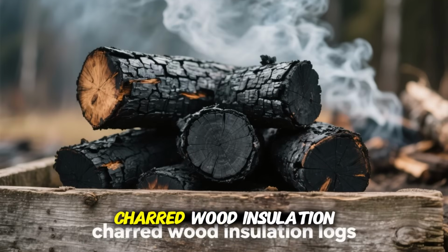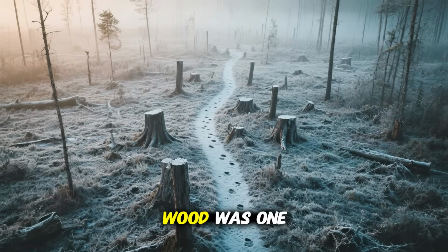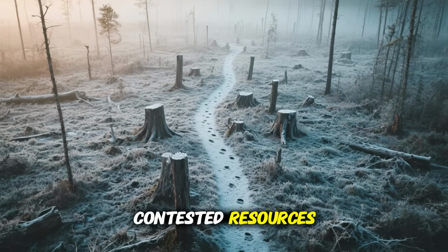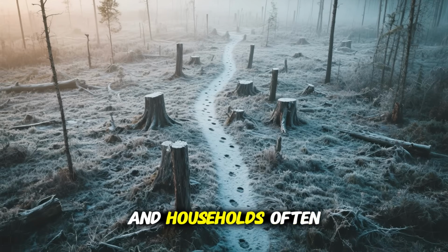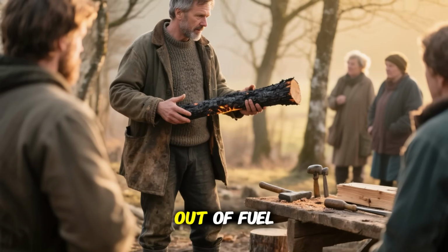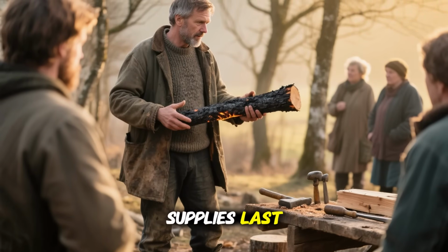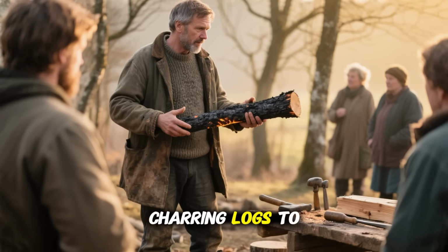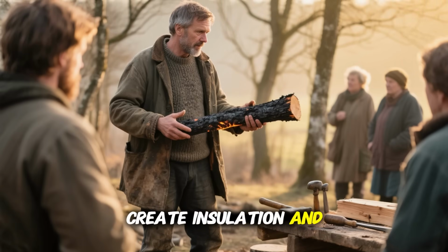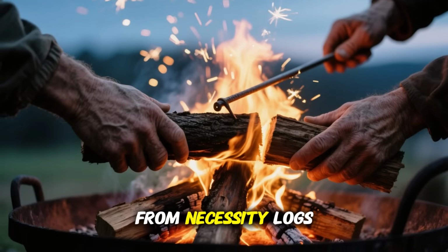Number 7. Charred wood insulation logs. In the harsh winters of World War II, wood was one of the most contested resources. Entire forests were stripped bare, and households often faced the bitter reality of running out of fuel long before spring. To make limited supplies last, many turned to an old but clever technique, charring logs to create insulation and extend burn time. The method was simple, born from necessity.